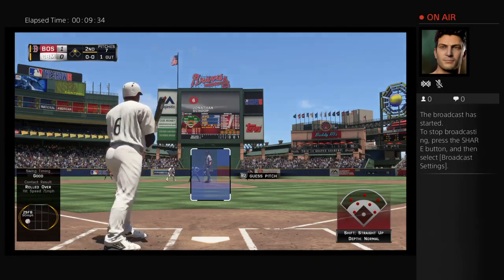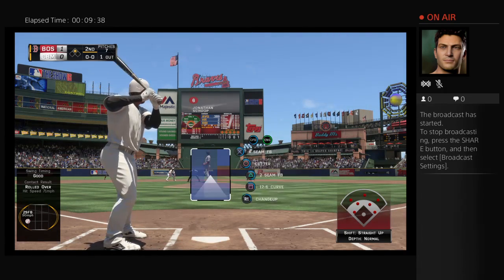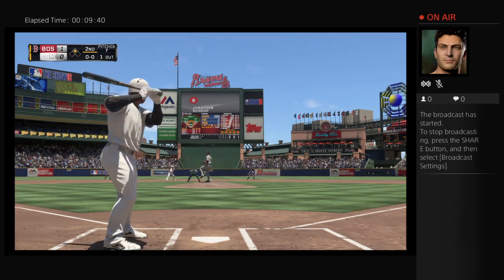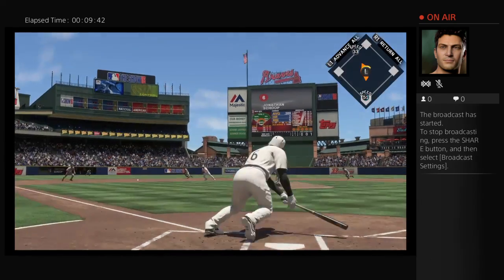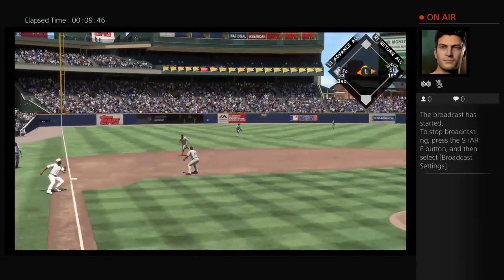Jonathan Scope stands in for the first time. Jonathan Scope. From the stretch, here's the pitch. Hit sharply on the ground to the left. And that is through into left field. A base hit.